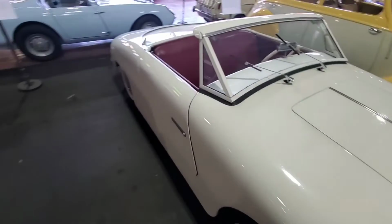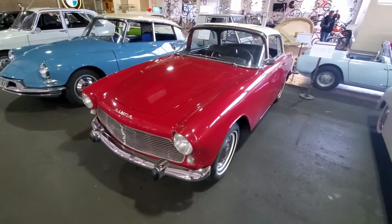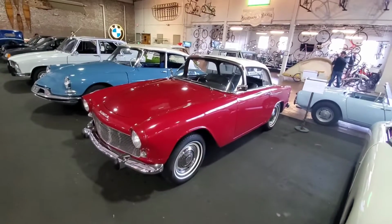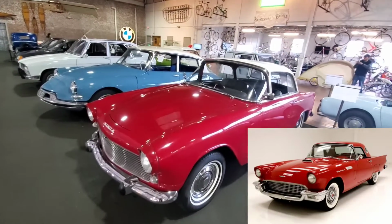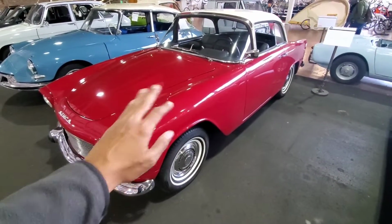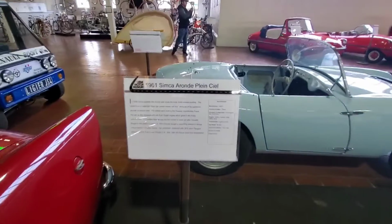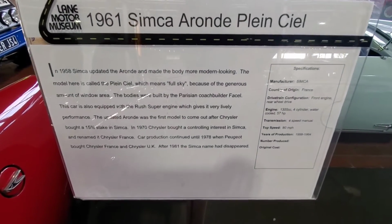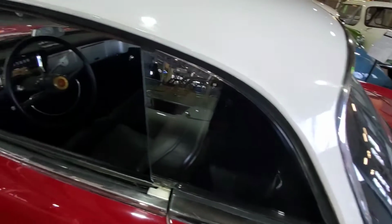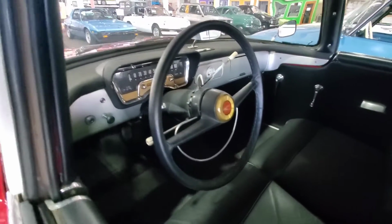Then the next car is the Simca Aronde or Aronde Plein Ciel. The silhouette looks like a Ford Thunderbird to some degree. Well, it came in later than the first generation Thunderbird in 57, 58. This one is a 61. So let's give you the description right here. It originated in France. And it has that American styling. Everything looks American.